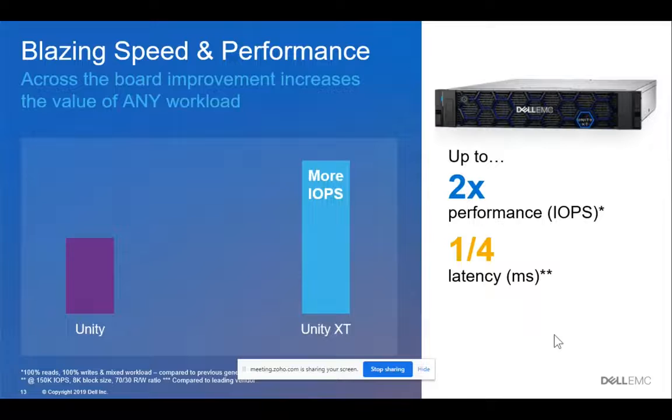So we looked at blazing speed. If you compare the Unity XT with the predecessor Unity storage systems, you'll find that latency has really dropped, because of the kind of processing Unity XT comes with, which is at least two times faster and provides more IOPS compared to the predecessor. And the latency has reduced to a quarter, in microseconds. So all the applications that need the quickest response time will get it more on the Unity XT compared to the Unity.